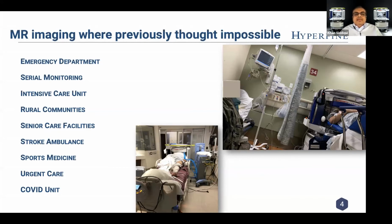Just imagine having a scanner near the field to be able to image immediately. And again, low-cost imaging provided in urgent care centers, where a lot of the false positives and stroke mimickers can easily be identified and ruled out before patients are transported for acute care. And with COVID, we saw tremendous demand for dedicated scanners for COVID units, where the same scanners travel around in the COVID units for COVID patients only and are not used for non-COVID patients. So there have been possibilities that just were not thought of before, and the portability and safety of the scanner is what makes it possible to do these things.